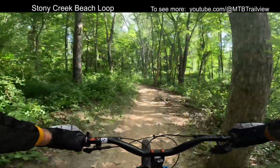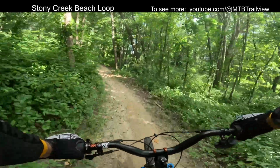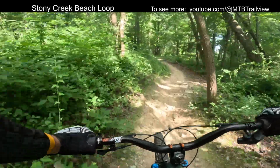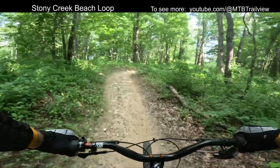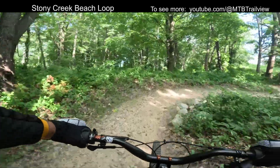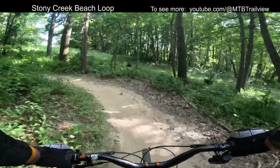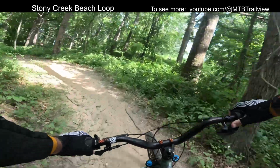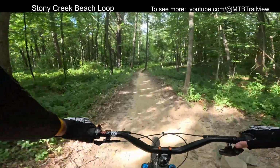What kind of people ride this trail? All kinds of people ride this trail, from experts, intermediates, beginners, families, kids. It's a perfect trail for everybody. Even the advanced riders. It just adds to the loops that are already out here at Stony Creek. And it's a fun trail. You can get a lot of speed on it if you'd like.